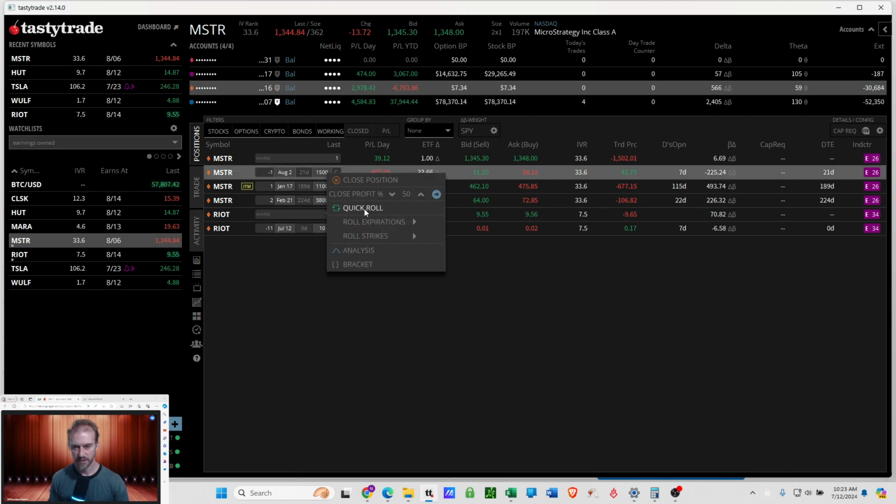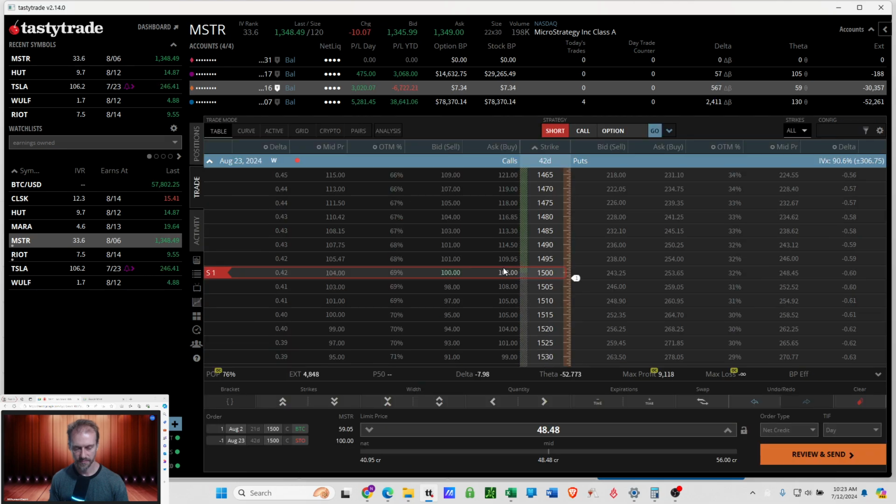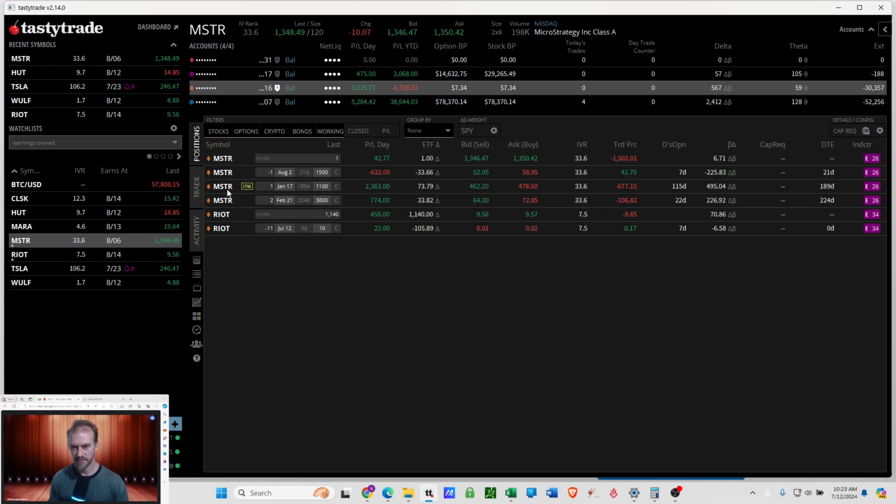Let's see what happens if I roll this. If I roll my expirations out to 42 days, and if I try to get one, well, see, it's a little bit different because this is basically a poor man's covered call. So I've got this in the money leaps. It's not even a leaps anymore because it's only 6 months away.